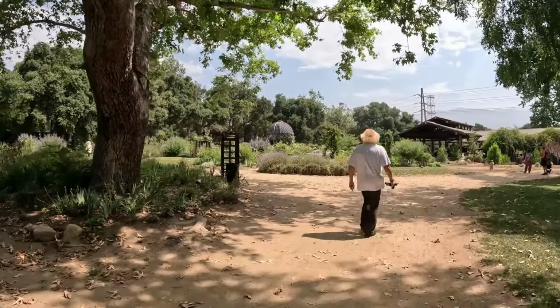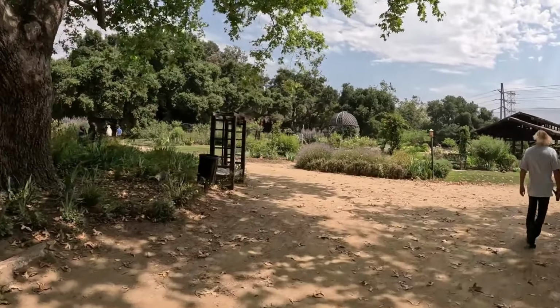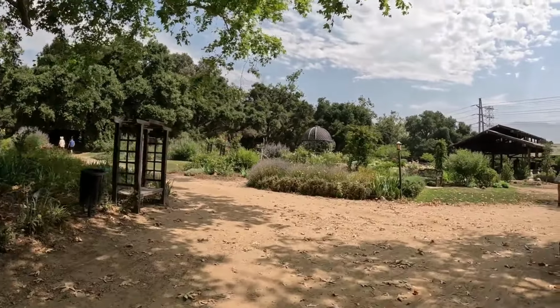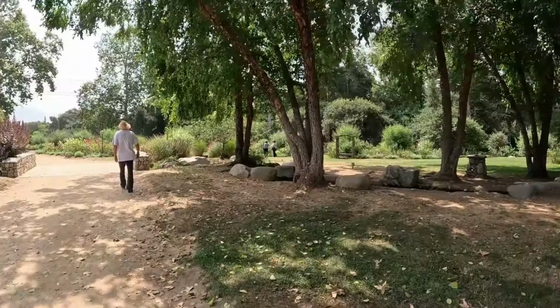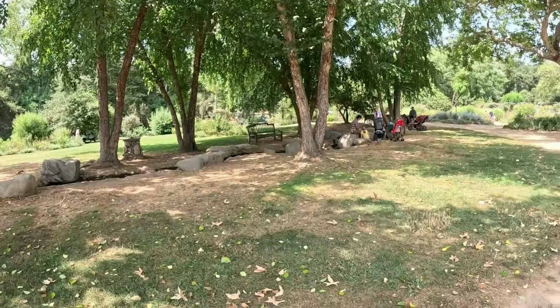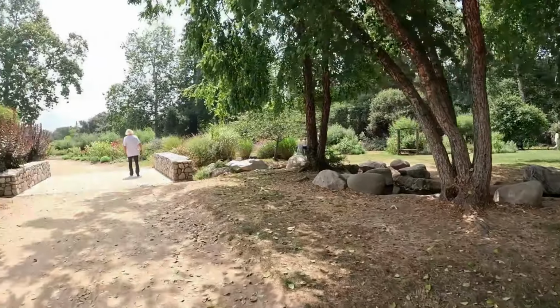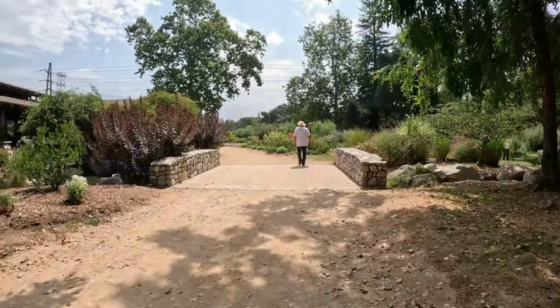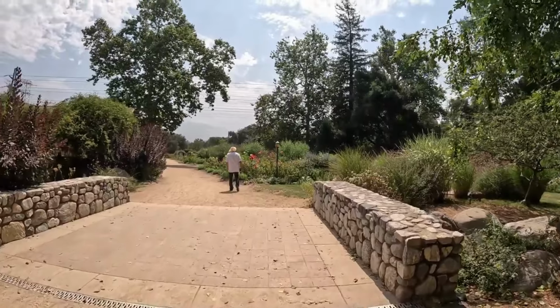We're going to a rose garden. We're headed that way. See all these nice little benches you have to sit underneath the shade of a tree or in the sun if you'd prefer. Some sit right next to the stream. He's walking a lot faster than me. I'm just taking in the scenery.